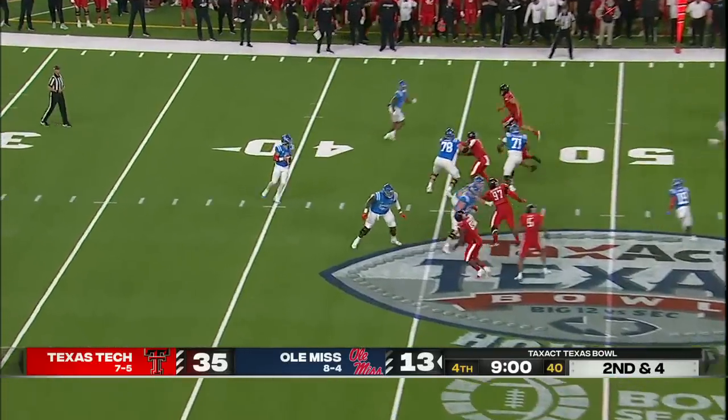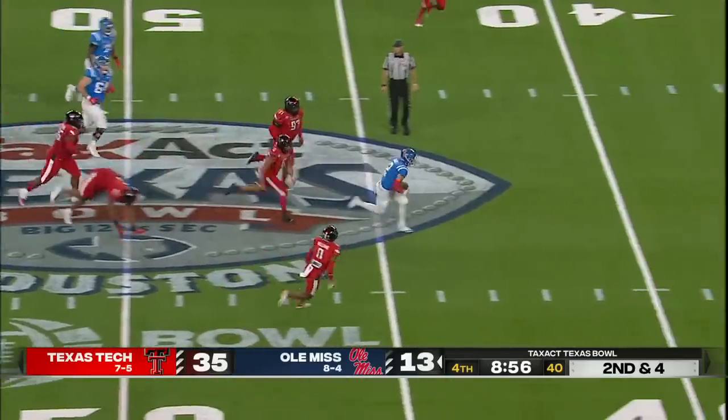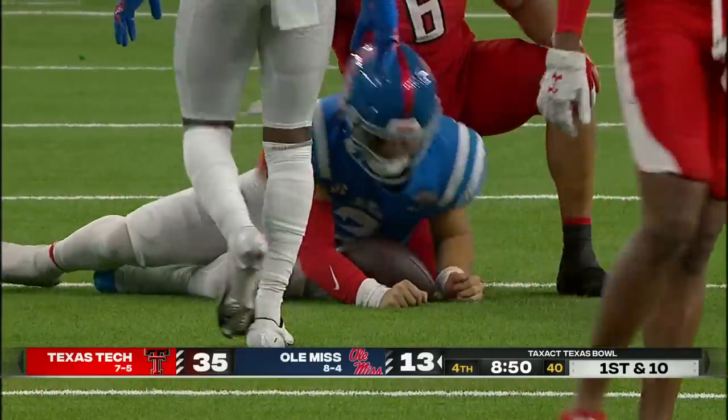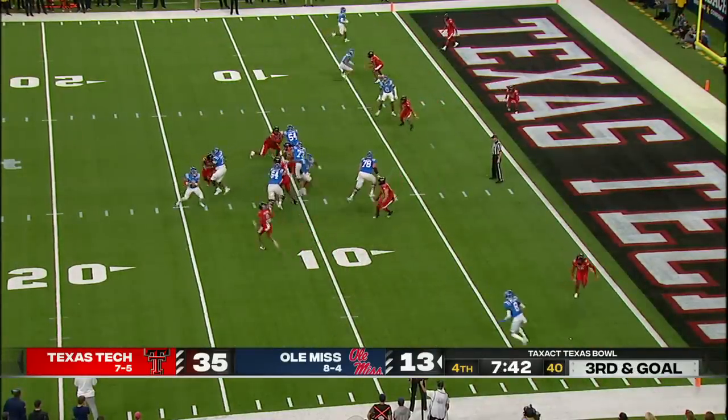Red Raiders posted that on their social media accounts. I would encourage you to check that out, as Mike Leach we certainly miss for a long time. Good run by Dart ahead to the 30 and a gain of 22. Approaching the halfway point of the fourth quarter.